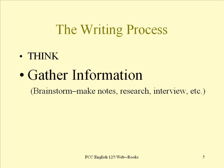Now, before you go on past this step, you need to check for some of what we call the essential information. These are called the 5 W's plus H, sometimes known as the reporter's questions.